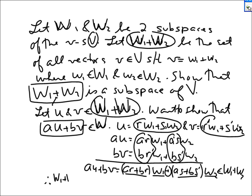Therefore, W1 plus W2 is a subspace of V. So if you have two subspaces of V and you add them, you have another subspace of V. So now you have a way of not only finding subspaces, but adding subspaces. If you add subspaces of V, you'll end up with a subspace of V. So I just want to make one last comment on something I just said, that if you have two subspaces of V and you add them together, then you get another subspace.